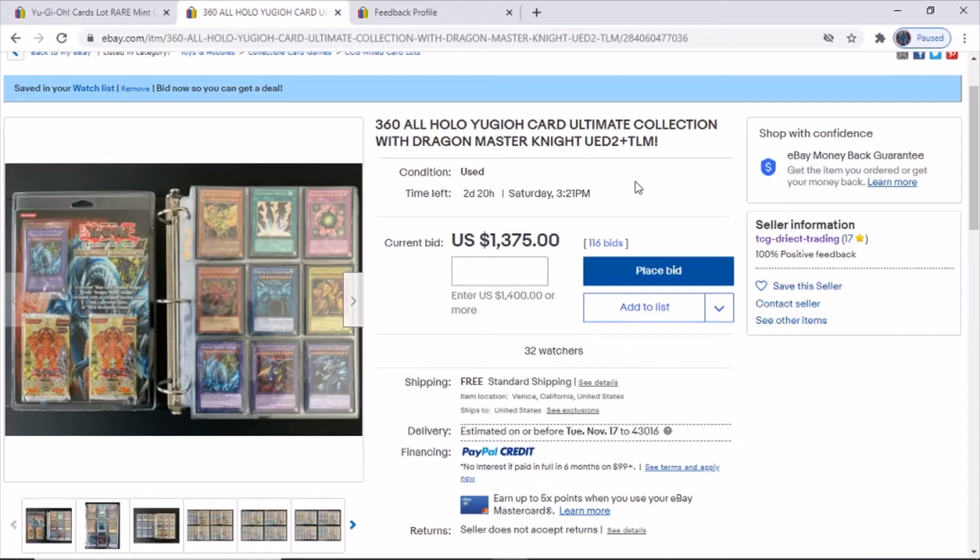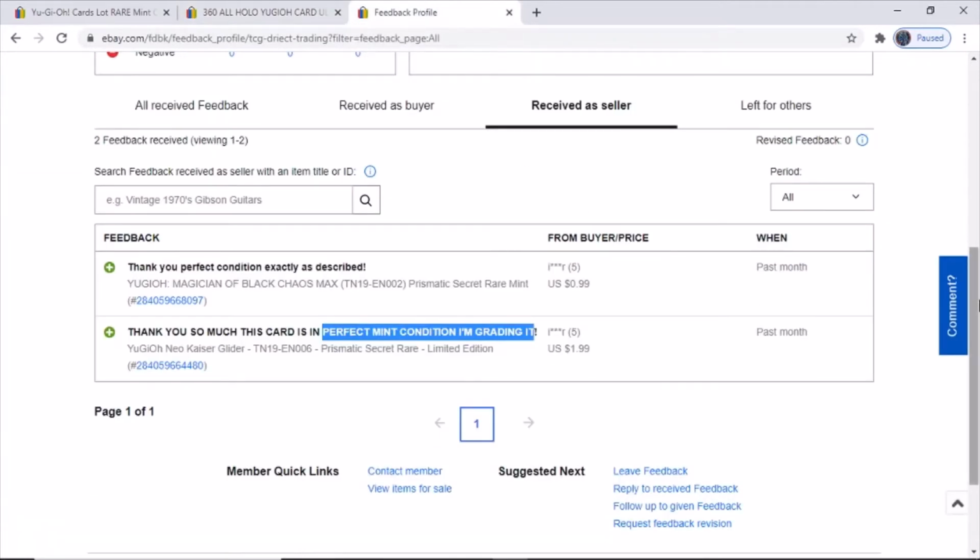Anyways, guys, I'm doing a quick follow-up on the last collection scam that I did. Still got about 3 days left on it. It's about $1,400 right now, and this seller, the TCG Direct guy, I just wanted to show you really quick.